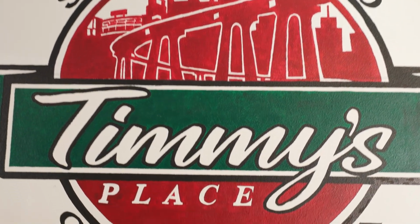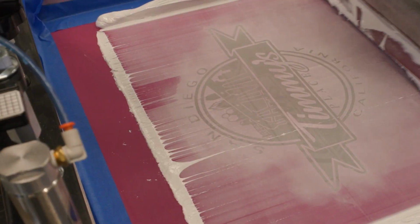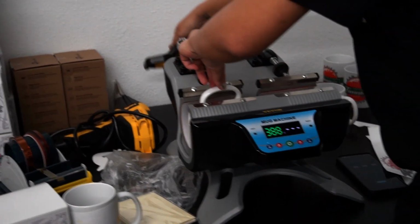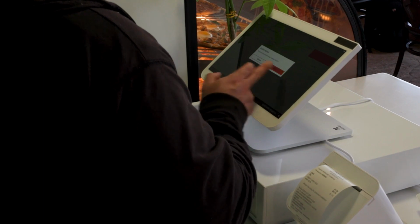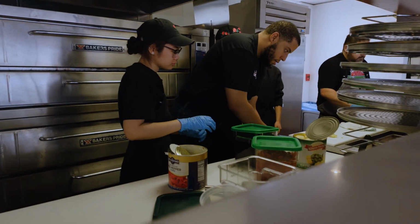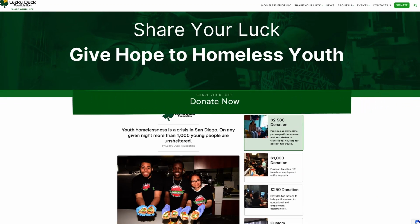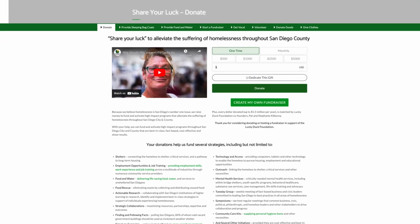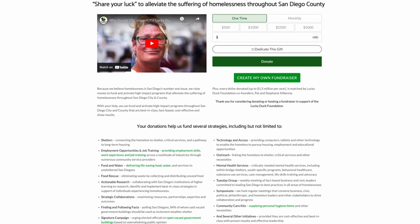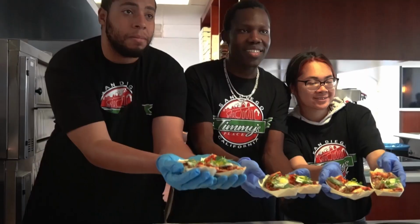We've funded a place called Timmy's Place, which is a pizzeria and print shop that's going to employ 50 to 60 youth per year. And the youth will operate both sides of the business every day and learn critical life skills, critical business skills, and most importantly, be on a pathway to a self-sustaining life. People go to LuckyDuckFoundation.org. We have a Share Your Luck button, and it drops down several different ways people can share their luck. And what we love about that also is you can be any age to do that. We have a Lucky Ducklings program that's all about engaging local high school youth.